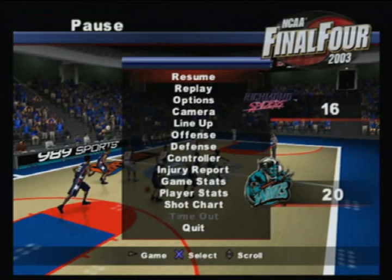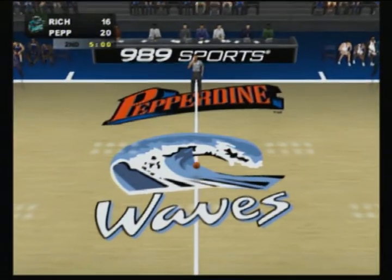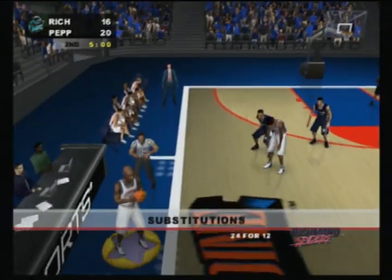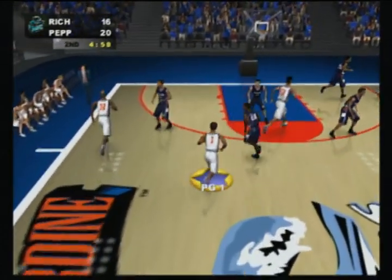Looks like we've got a good one going here today. Here's our player of the half. Check out these eye-popping numbers. He was definitely feeling it in the first half. We'll have to see if he can keep rolling in the second.